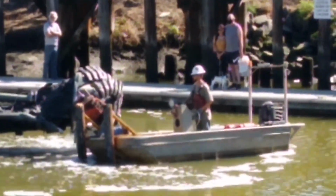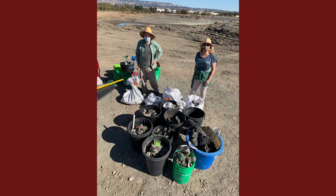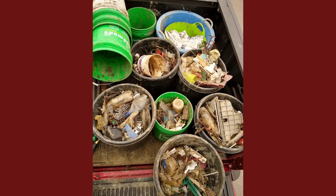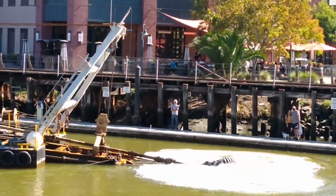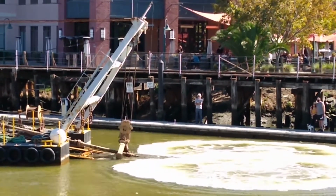They also found a lot of shopping carts, car parts, logs. A lot of logs were in the river. Some maybe old timber piles, but just a lot of debris. And that was mainly, like I said, just south of the D Street Bridge, one of the primarily worst areas.